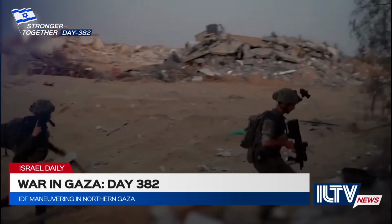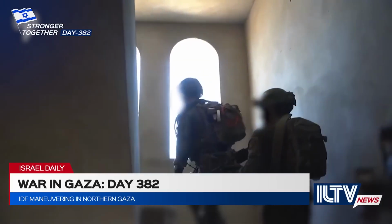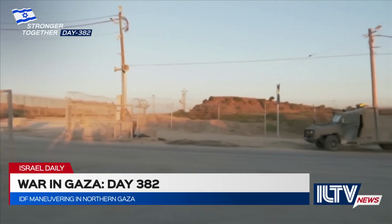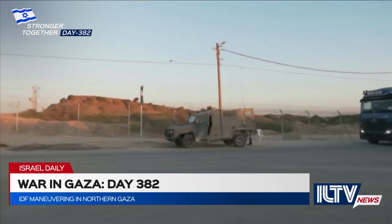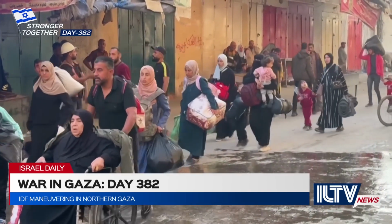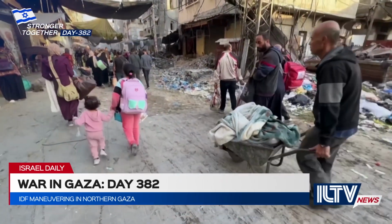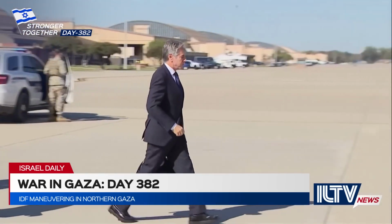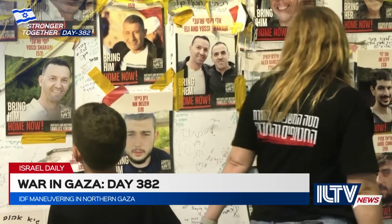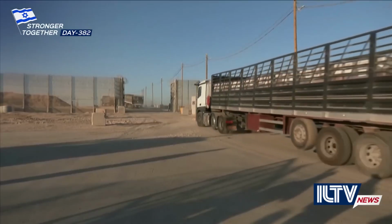IDF troops eliminated a number of Hamas terrorists and destroyed a weapons storage facility in the former Hamas stronghold. Amid heightened humanitarian concerns, Israel has reopened the Erez crossing to enable assistance to reach northern Gazan civilians. The army says that the civilian exodus is accelerating due to the breakdown of Hamas's control after the killing of its leader, Yahya Sinwar. U.S. Secretary of State Blinken is due to arrive in Israel for discussions that will include efforts to free the hostages, end the war, and guarantee the continuing flow of humanitarian aid to civilians in Gaza.